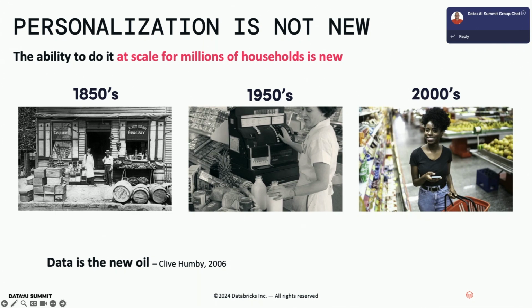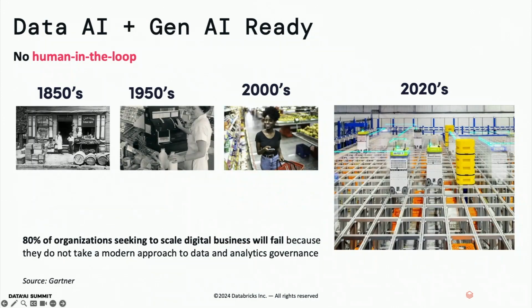And like oil, right? Data is valuable, but in a refined state. If it's not of good quality, it cannot be trusted and cannot really be used. So this just shows the foundation that we built upon. But the challenge we have now is slightly different. We've got 17 customer fulfillment centers, all automated. They actually do the picking in an automated fashion, and in this scenario, there is no human intervention anymore. Think about having data that's completely machine ready. An example is the data coming in as picking is going on, the delivery, the supply chain, the way it is ordered, all of the storefront; everything has to be in place for something like this to happen. And we can think about how 80% of organizations seeking to scale digital business fail because they don't take the modern approach to data analytics governance.